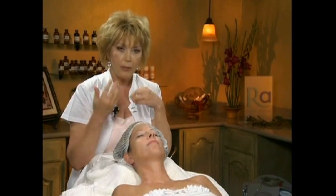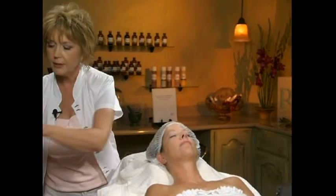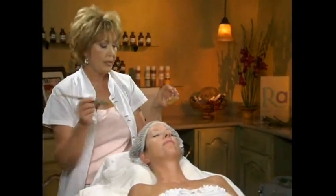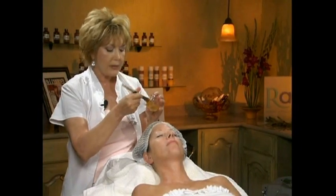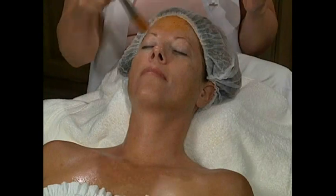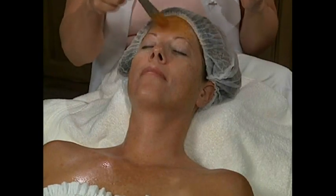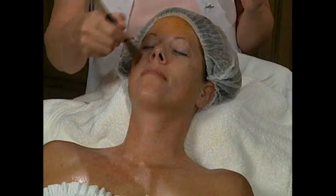But we get so many more benefits with the value of what pumpkin can do. So I'm going to work this onto her skin. We've already mixed that in our beaker. And this is for the face, this mixture. And then for the chest, I'm going to boost it up even more and make it a little bit stronger so that I can get more digestion and softening of the skin cells for her.